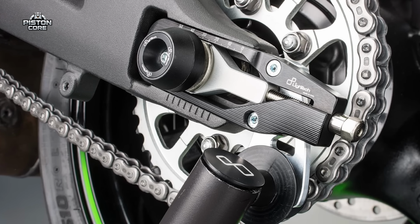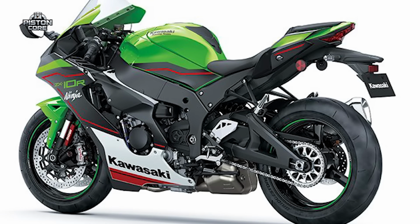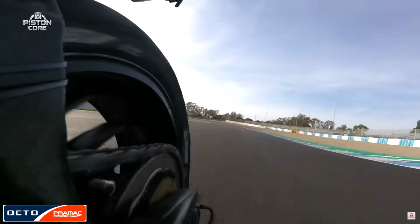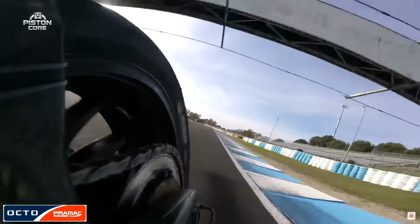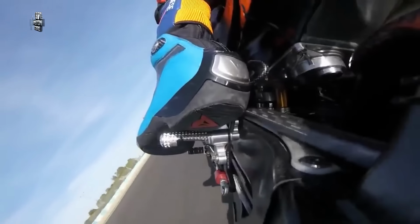In the past, MotoGP chains were only used for about 500 kilometers. One chain was enough for one race weekend, including practice, qualifying, and the main race. With the introduction of sprint races, a MotoGP bike can now require 2 chains for a single full race event.